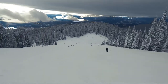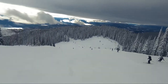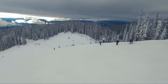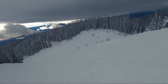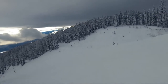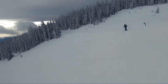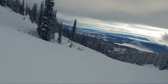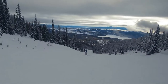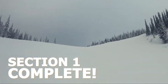This one is a leg burner, but it comes in sections, so it's easy to do a section at a time, take a break, enjoy the views, and then do it again. If you go straight right here, that will take you over to chair two, but we're not gonna do that right now. Okay, section one complete. Enjoy those views a minute.